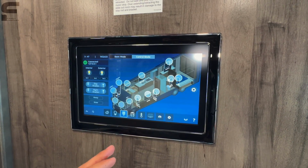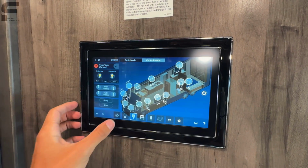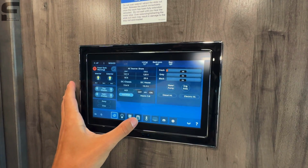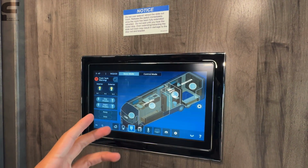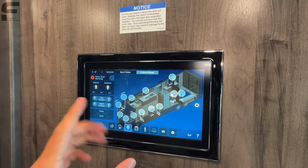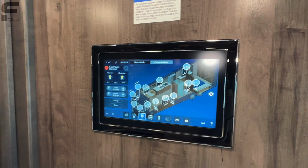So really neat. Same thing with your shades. You can control and just touch what shades you want to go up and down. I just think this is a neat feature that they give you. And you have two different control modes. You have a basic mode where this controls the whole room, or specific individual control of each shade. So really neat how they put that together.